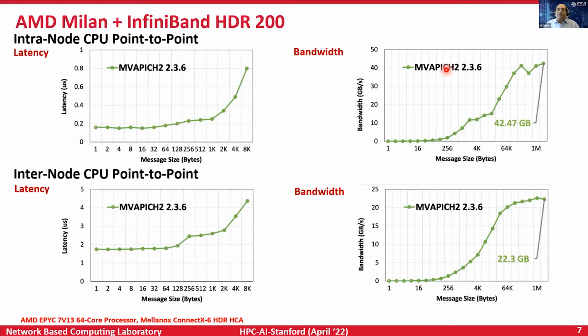So let me share some of the very latest numbers we have. We made the MVAPICH 2.3.7 release last month. If you were on the mailing list, you would have got a note about this. This is a little bit prior to that, MVAPICH 2.3.6, but the numbers remain the same. This is on the AMD Milan with InfiniBand HDR 200.